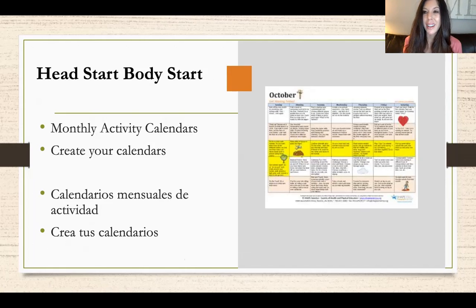And you can pick one and do that, especially the pedestrian safety with the red light, green light. You can do that for 15 minutes. So think about it that way, that you can always link, and I'm going to try to drill this in, physical activity and nutrition into your lesson plans.